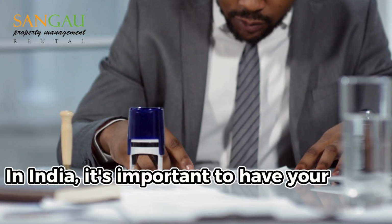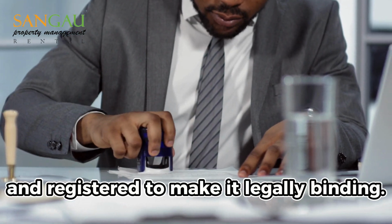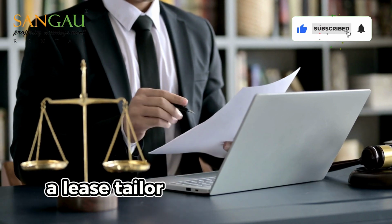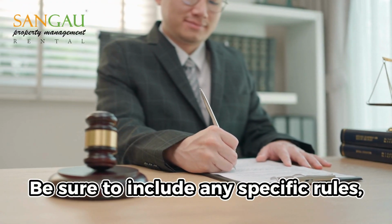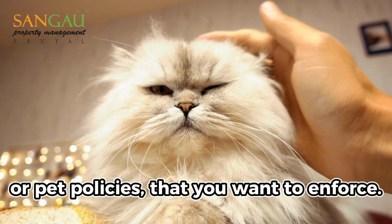In India, it's important to have your lease notarized and registered to make it legally binding. You can use online legal services or consult a lawyer to help draft a lease tailored to your property. Be sure to include any specific rules, like noise restrictions or pet policies, that you want to enforce.